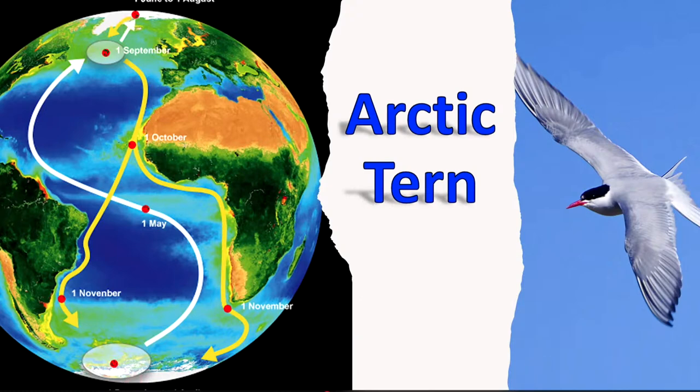So it travels from pole to pole during breeding from the Arctic over here. This is the Arctic. It might get a little confusing because Arctic kind of sounds like Antarctica, right? But it's different, okay. They fly down typically either down the African or Brazilian coast, right? So you can see it goes either down this coast or down this coast, right?